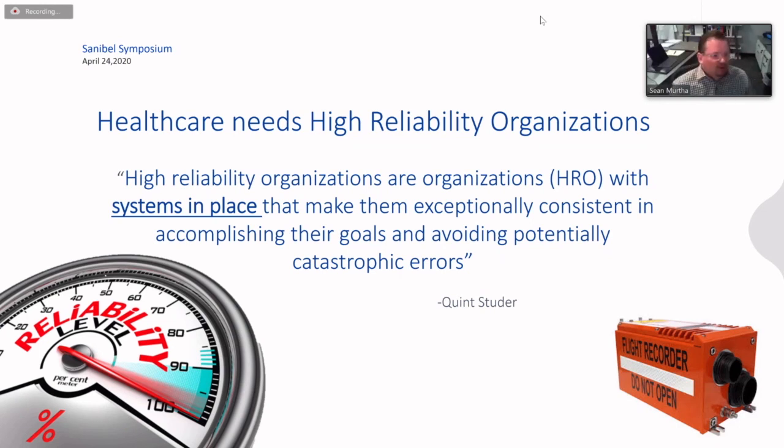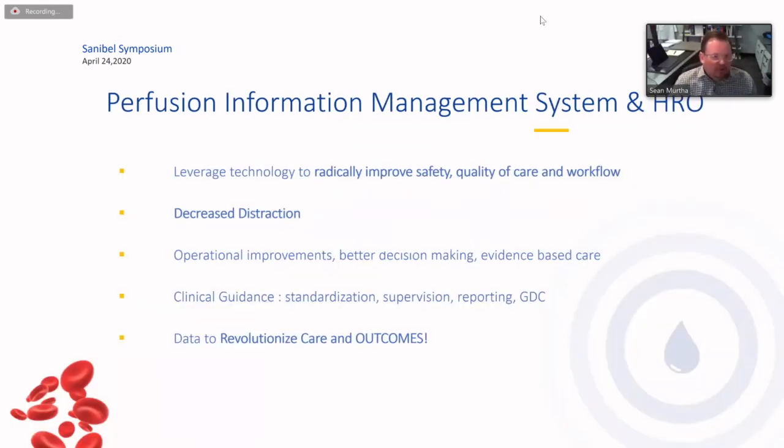Ultimately, what does information management in the EHR do? It leverages that to radically improve safety, quality, and workflow, especially decreasing distraction. I think that's really important. Better decisions and better care. I often tell people, especially our surgeon colleagues and those in anesthesia, that people make really good informed decisions with more information. Nobody's intentionally making a bad decision. The more information and the better quality you have, the better you're going to do.